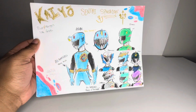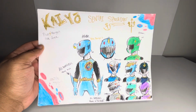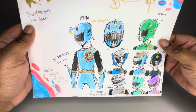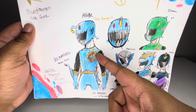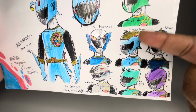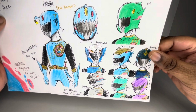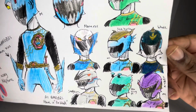Okay, so here's the Kaiyo Sentai Splashoger. Now, you can skip this part if you want to, but for my diehards, we're going to dive a little bit deeper into this. So the concept that I have for these guys is pretty much sea creatures, obviously, but for this theme, there are only 3 humans. We have the anglerfish, which is a human. We have his brother, which is the seahorse right here. He's a human. And we have the sea slug, which is also another human. But the cool part is that I'll throw another one in. Piranha can be a human too. But the rest of them are actually sea creatures.